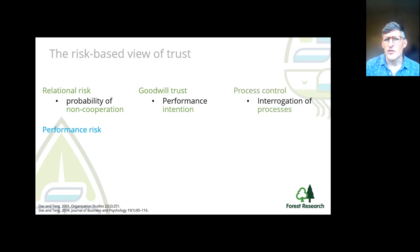But if there isn't this trust, or the trust is eroded in some way and you still want to maintain the relationship, the other way of looking at it is to have some kind of control. So if trust isn't there, there's an action that you can take, and they distinguish this as control. And in this case, it's interrogation of processes. So if you're not sure that they're doing right by you, you can look at the processes that they're doing behind the scenes, the way that they work as a business, and you can interrogate it and say, okay, are they doing the things that I'm expecting them to be doing?